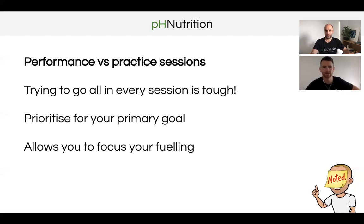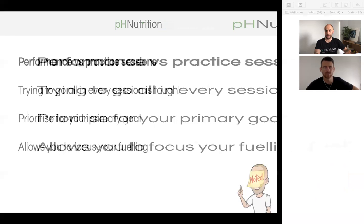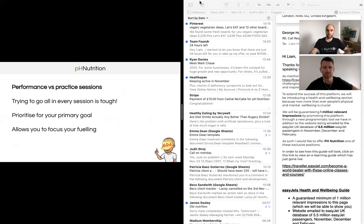but then it allows you to focus your fueling around that. So just to loop back there on the pre-workout nutrition, if you're on the engine bias and you want to increase your body's ability to utilize fat as an energy source, you want to improve your aerobic capacity, then training in a fasted state can be really beneficial.